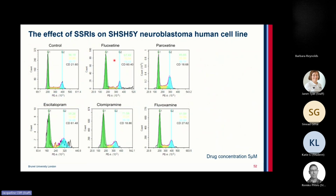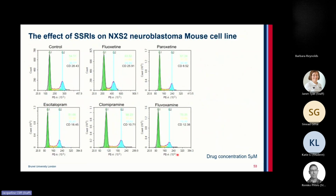And what we observed was that with some of the drugs, we see an increase in the percentage of cells in the G1 cell cycle phase, which can indicate that the treatment with the drugs decreases the proliferation potency of these cells. The other interesting thing that we observed was increased cell death when using these drugs. Next, we repeated the same experiment using a mouse neuroblastoma cell line. But in that case, we didn't observe any cell death, but we did see a strong block and increase in the levels of cells in G1, suggesting that these drugs possibly decrease the proliferation potency of these cells.